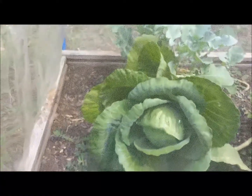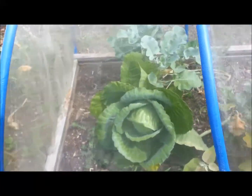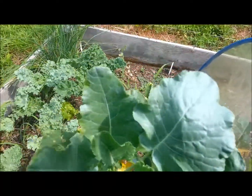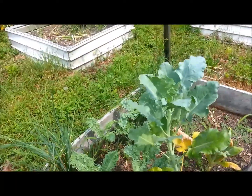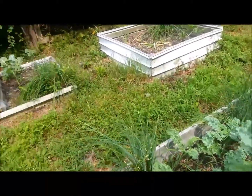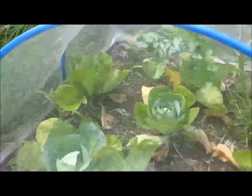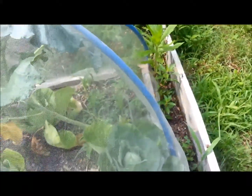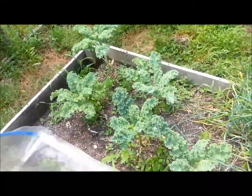There is a cabbage that's looking really good. I don't think it's ready quite yet. Everything is bolted. These things are bolted. The only thing that's going really well is the kale, even without any rain. Here are some more cabbages that are looking promising. Again, I'm just gonna feed and water, and then the kale on this bed is looking pretty good too.